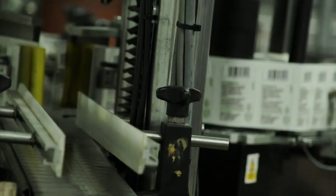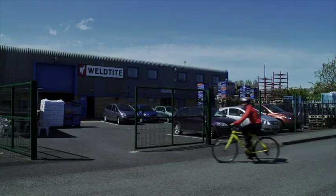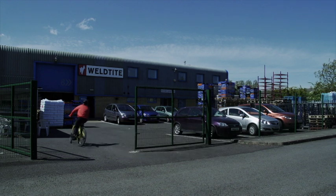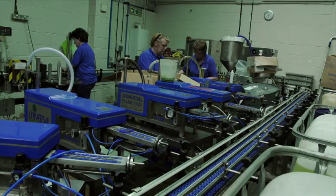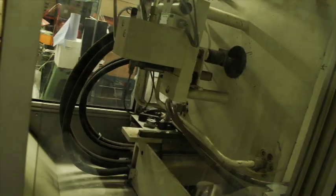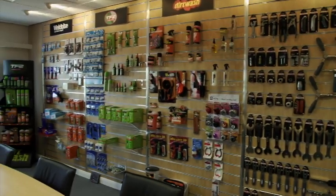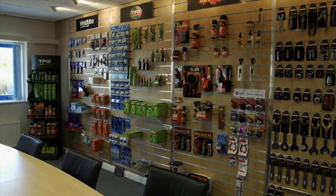Producing everything from specialist lubricants and cleaners to workshop and consumer tools, Welltite has a purpose-built manufacturing factory in Barton. The team here are also proud of their links with the country's leading bike racing and display teams, who use the company's products to ensure they're firmly out in front.